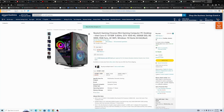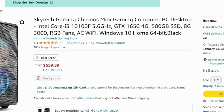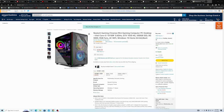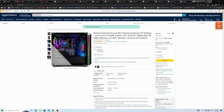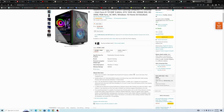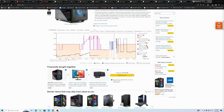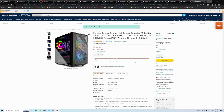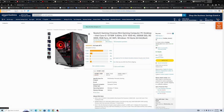So the first PC I recommend is this pre-built PC right here. It has an i3, 10th generation Intel. This is a decent CPU with the GTX 1650. You can play games at low to medium-ish settings. And it has 500 gigabytes of SSD. That's pretty good. You can store a decent amount of games in there. And it has 8 gigabytes of RAM, which is not ideal, but for this price, it's not that bad. You can play quite a lot of games with 8 gigabytes of RAM, like Fortnite, Call of Duty. It's not a bad PC at all. For $600, you can't go wrong with it. 356 ratings at 4.4 stars, not bad.